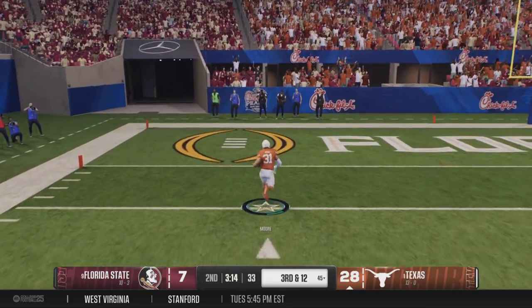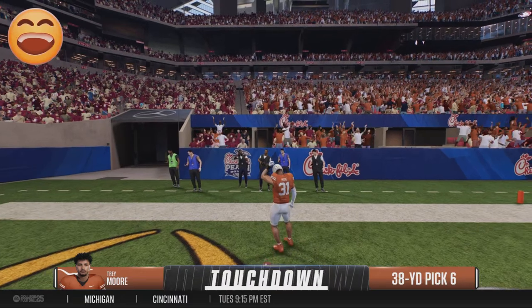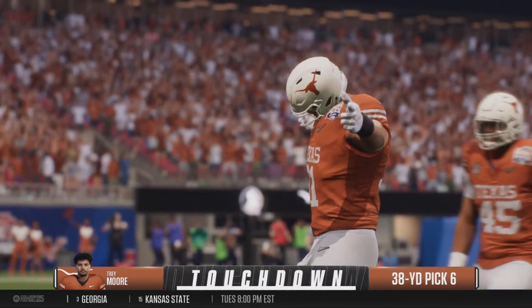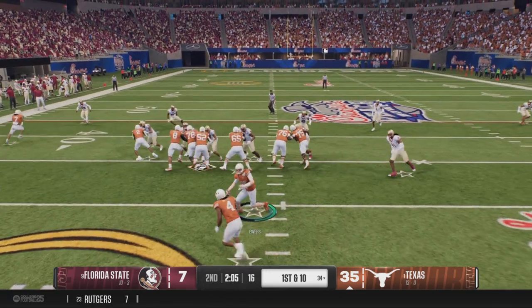Look out. He's got some space. Takes the pick to the end zone. Touchdown, Texas. Oh, my gosh. He completely baits the quarterback here. At least 3 points, but instead he shanks it.